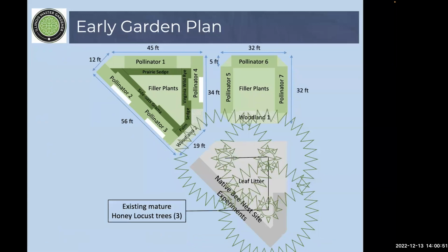So we drew up an early garden plan. With the resources we had, we could focus on the pentagonal section here in the upper left. The idea was to have some border gardens around the perimeter, and then a kind of internal border of grassy plants, and then put taller filler prairie plants in the middle.